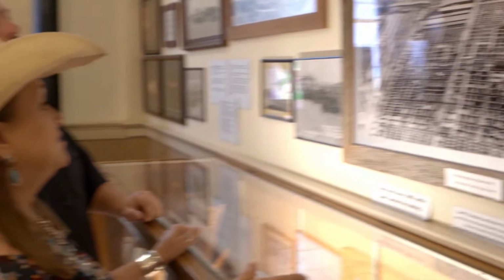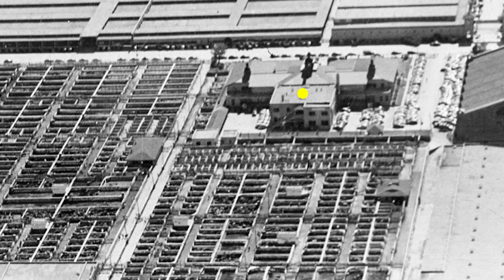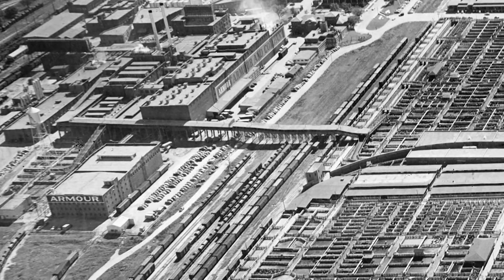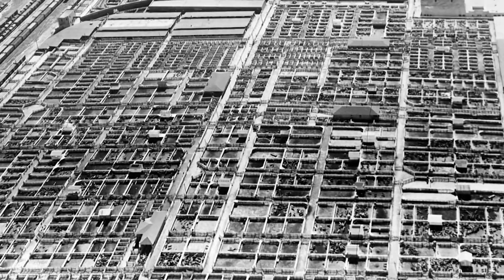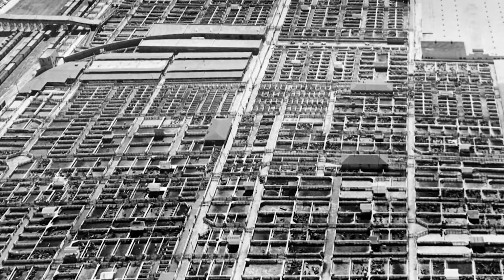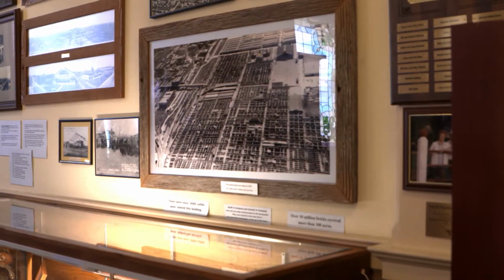This picture was taken in December of 1949 by a man named Skeet Richardson. That is unreal. That yellow dot is where you're at right now. That's the building you're in right now. This was the Armor packing plant. That was the Swift packing plant. There were over 2,600 cattle pens behind this building at one time. When people see that picture, they suddenly become aware of how huge these stockyards were. I mean, they were the third largest in the nation. Chicago was first, Omaha was second, Fort Worth was third.